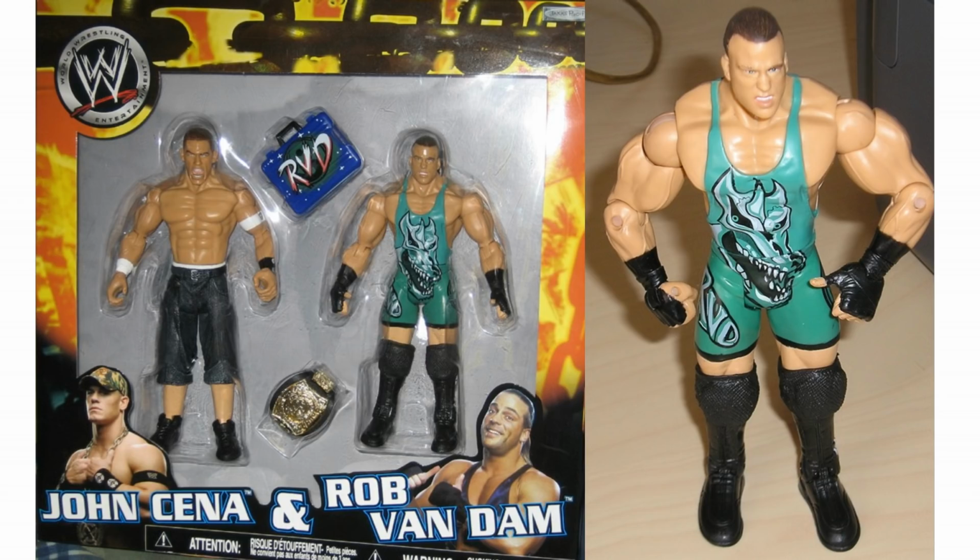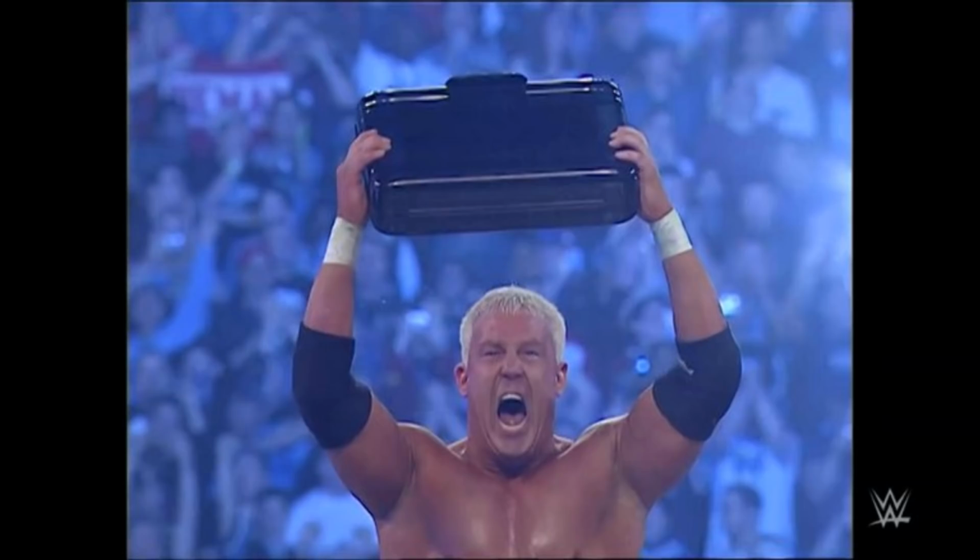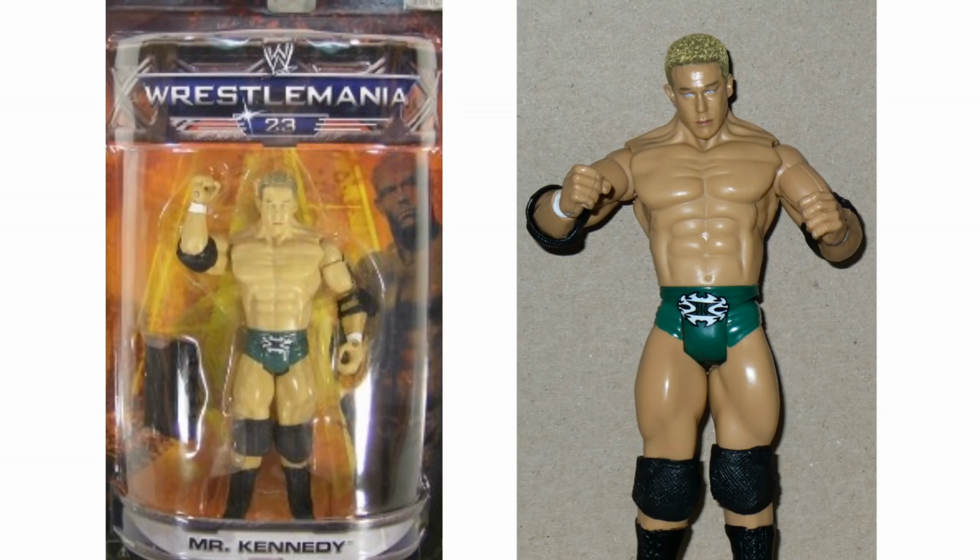You can also get this WrestleMania 22 Rob Van Dam. That comes with the black briefcase that he actually won at that event. Next, we got Mr. Kennedy. He won at WrestleMania 23 in 2007, but he lost his briefcase in a match to Edge on Raw, making him the only wrestler to actually lose his briefcase without having cashed it in. You can get a Mr. Kennedy WrestleMania 23 figure, again, with the black briefcase.